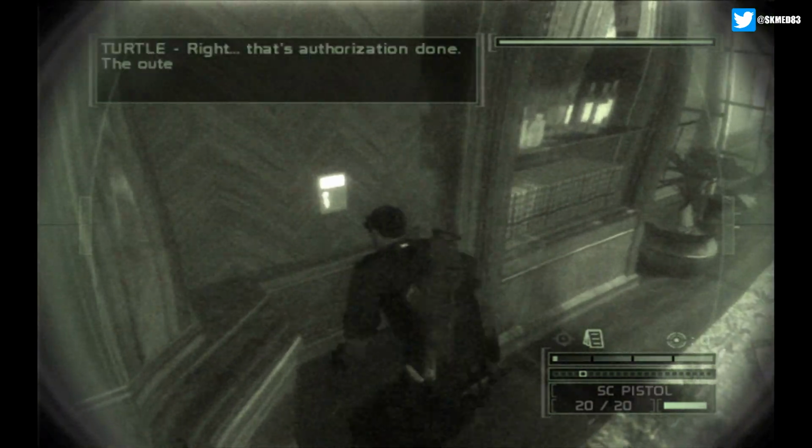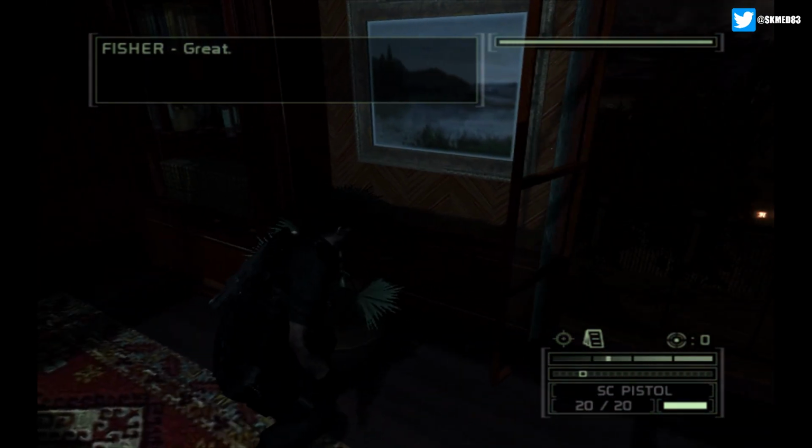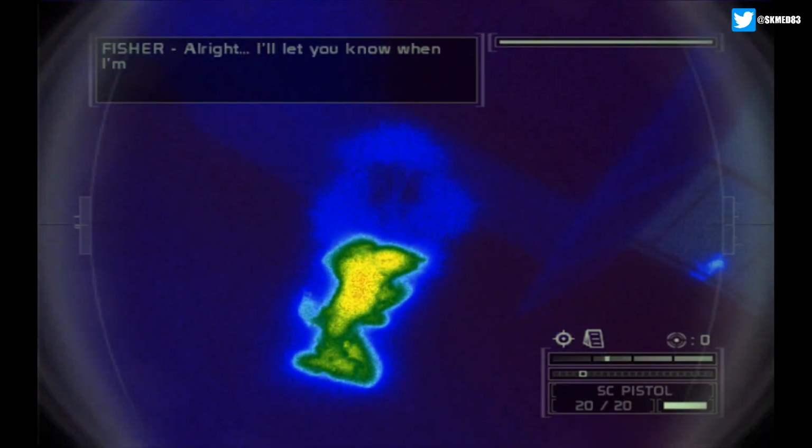Right, that's authorization done. The outer cage to the vault should be opening as we speak. Great. Just inside the cage, there's a small vault full of safety boxes. Your mate dropped off some kit for you in one of them. All right, I'll let you know when I'm there.